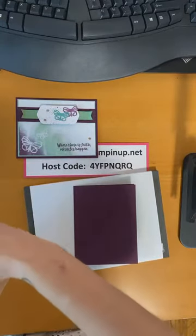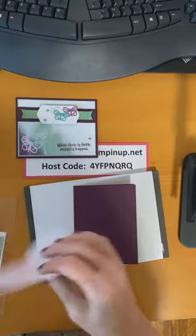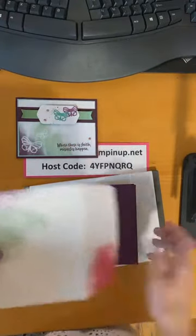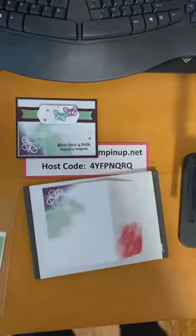Then we're going to take, I guess I could have waited to do that part, but that's okay. This is one of the envelopes, and you know what we're going to do? I know this is going to be painful for some of you. We're going to cut it up. Oh, I forgot my cutter. Let me grab it.